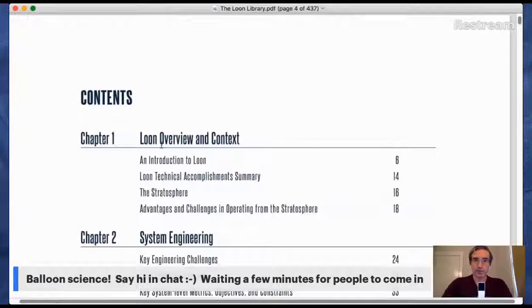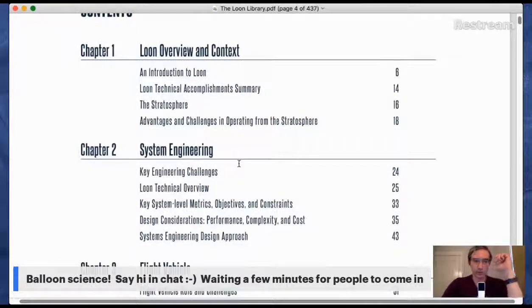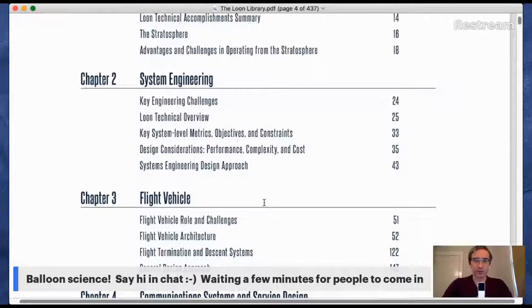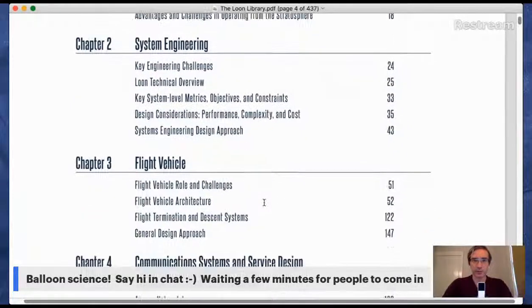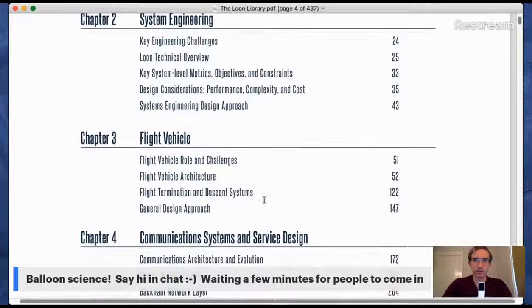Do we have a table of contents? Oh, we do. So, intro, tech accomplishments, stratosphere. I'm not going to read through all these. You can skim along with me here. Give a holler if something jumps out to you to peek at. Otherwise, we'll kind of jump through at whatever pops out as interesting to me.